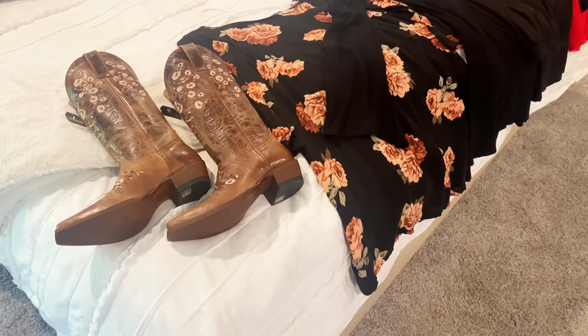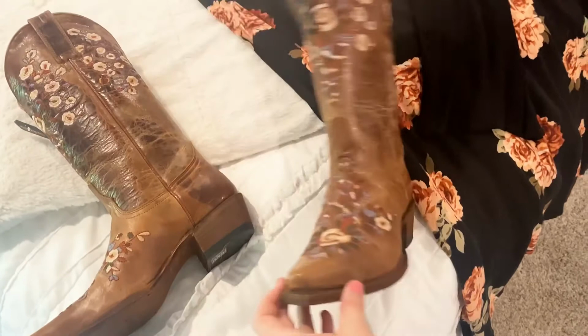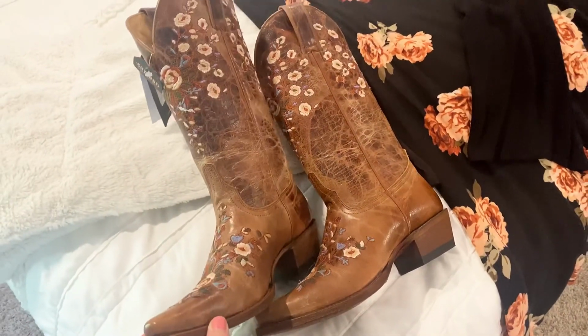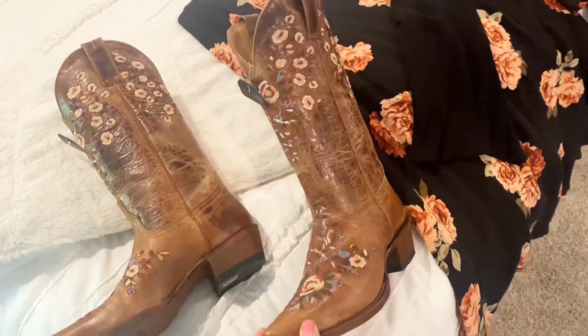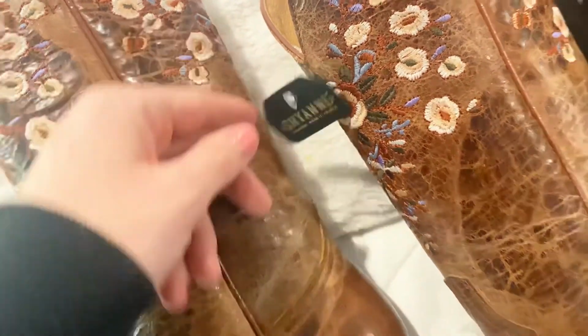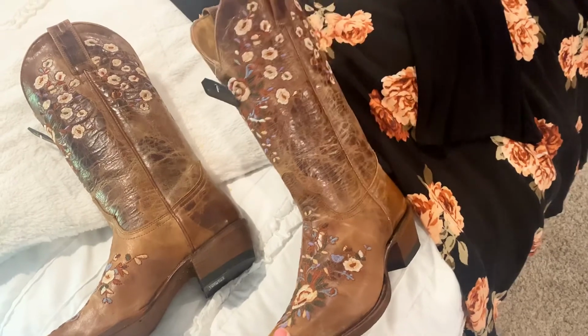Okay, now I need to figure out what I'm wearing. We went to Boot Barn this morning. I woke up and I told my husband I really wanted a new pair of boots, and he is so much fun. He was like, well, let's go. We ate breakfast, we got in the car, and we went, and I picked out these cute boots. I think they're the brand Cheyenne, I want to say. I just love the floral detail on them. I think they're really fun. They'll go with a lot.